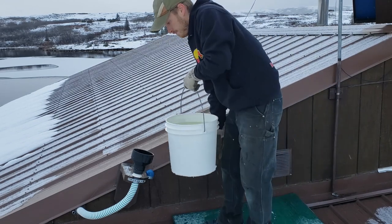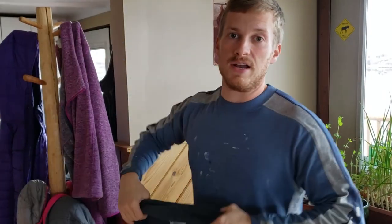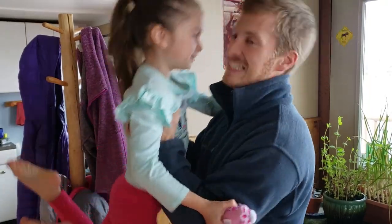But in the meantime, this is how we get our water. All right, so I was in here eating lunch with the family. Joe poked his head through the door and said he needed help. He got the snowmobile stuck. So, let's go see what he needs. I'll help.